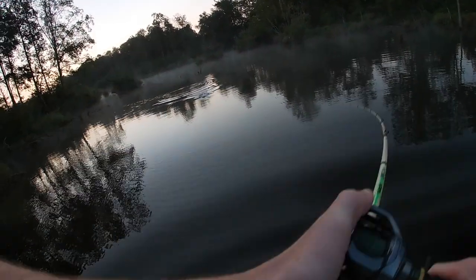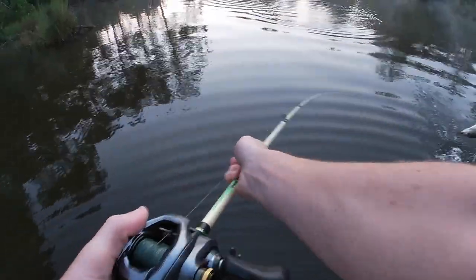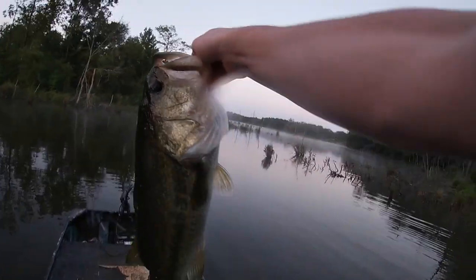Oh my gosh, that was a good one. That was nice. That was crazy. Oh my gosh, that's a good fish. Get in, get in, get in! Oh my gosh, yes. Let's go. Look at the mouth on that thing. He demolished my frog.